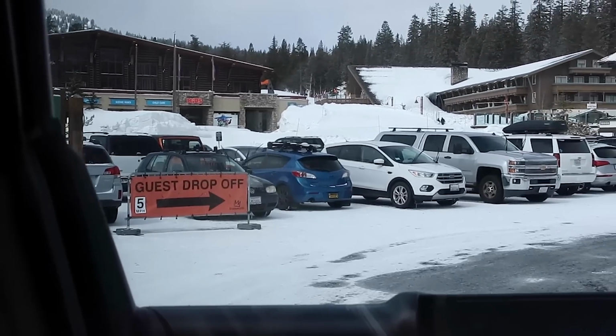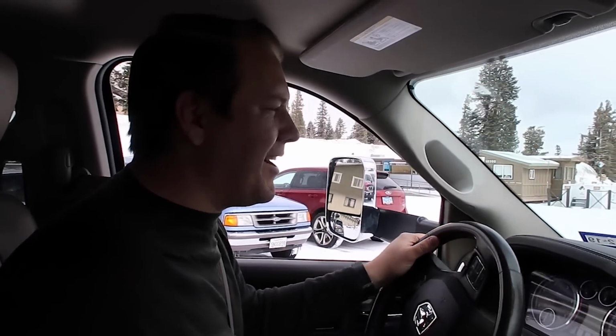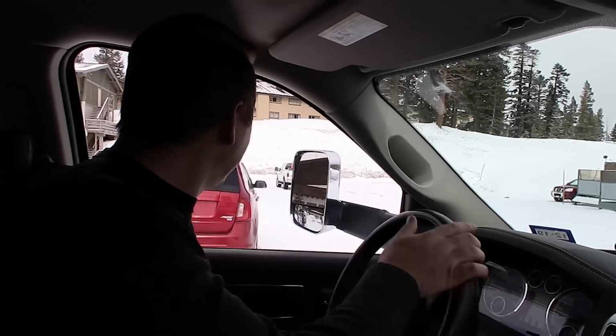Arrive at Main Lodge, Mammoth Mountain. Good thing we got 4-wheel drive on this thing, yeah? Yeah, but I feel like we need new tires. We just went sideways, so.